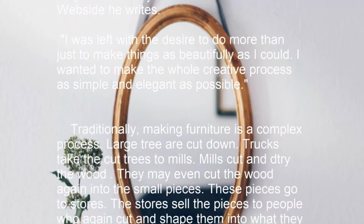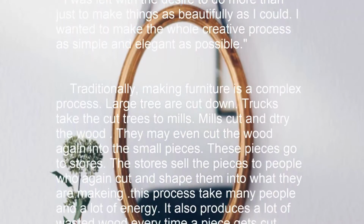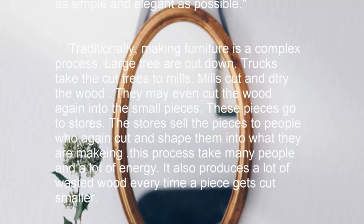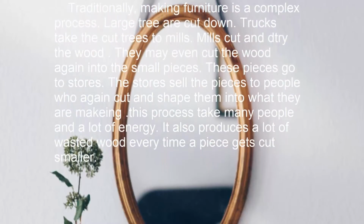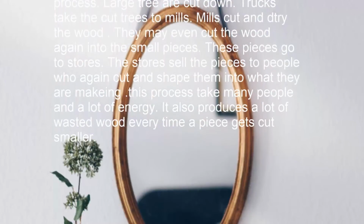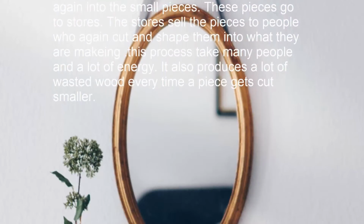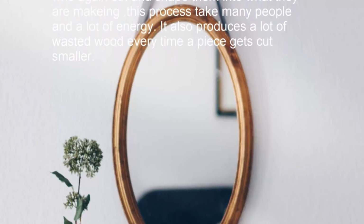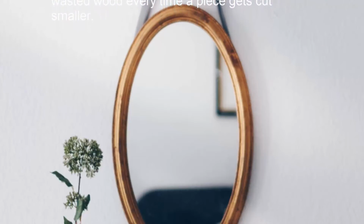Traditionally, making furniture is a complex process. Large trees are cut down. Trucks take the cut trees to mills. Mills cut and dry the wood. They may even cut the wood again into smaller pieces. These pieces go to stores. The stores sell the pieces to people who again cut and shape them into what they are making. This process takes many people and a lot of energy. It also produces a lot of wasted wood every time a piece gets cut smaller.